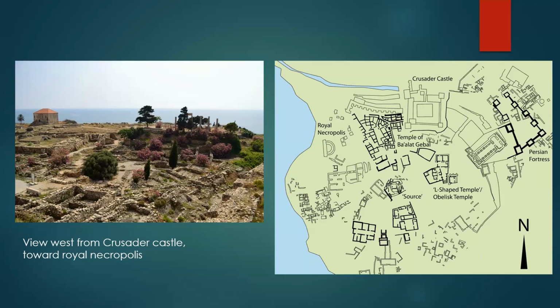Byblos is a really important Phoenician site for a huge number of reasons. It's particularly in this early period, the end of the Bronze Age, the beginning of the Iron Age, unusually prominent in textual sources, so things like the Amarna letters, the Egyptian report of Wenamun, which is probably a fictional account of the early Iron Age Levant. It's about an envoy going to Byblos to procure cedar wood.